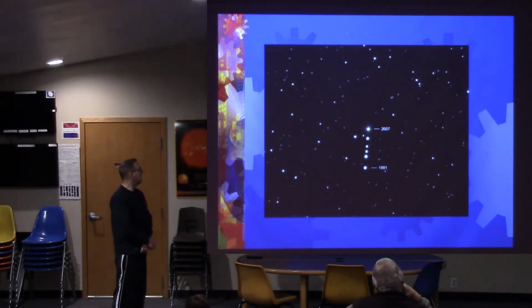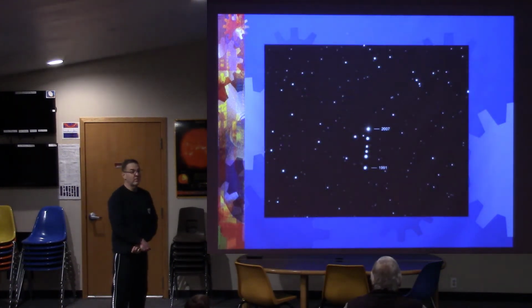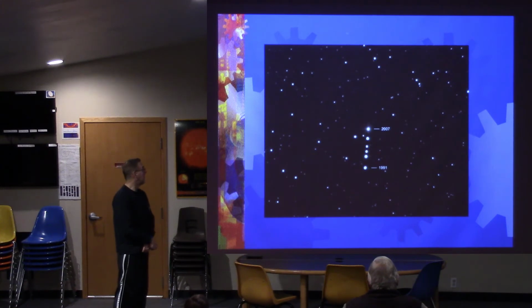And there's 1991 to 2007. It's positioned throughout that time frame, so it's cooking. Pretty noticeable. I've never looked at it in my telescope. I've never tried to find Barnard's star. I don't think it's particularly dim. I think it's probably pretty easy to find.